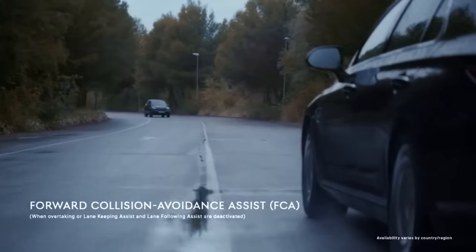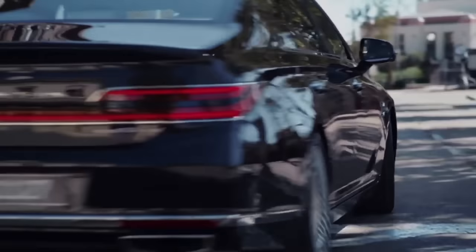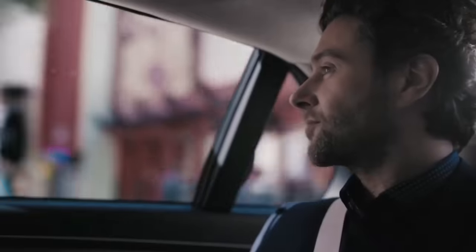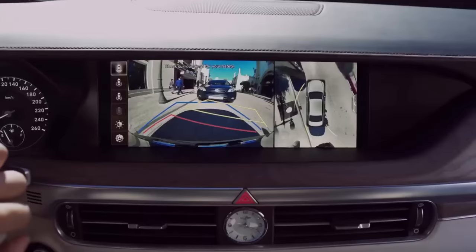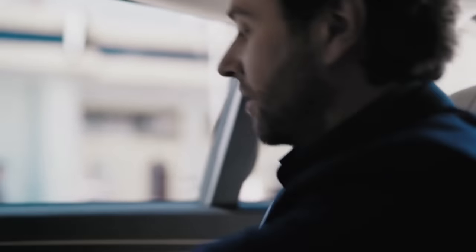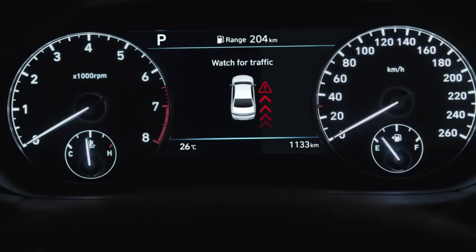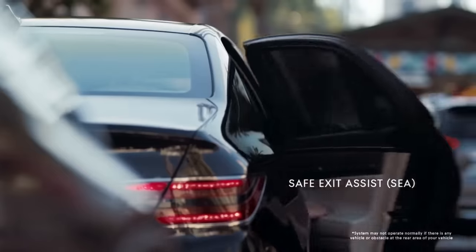Distracted? Nothing should ever throw you off course. That's why the G90's forward collision avoidance assist always keeps your goals in mind and guides you back on track. It also detects cars, pedestrians, and even bicycles in front. The surround view monitor makes parking really easy. Watch out! Even if you don't, the G90 keeps its eyes on the road for you with a safe exit assist that works on every door.